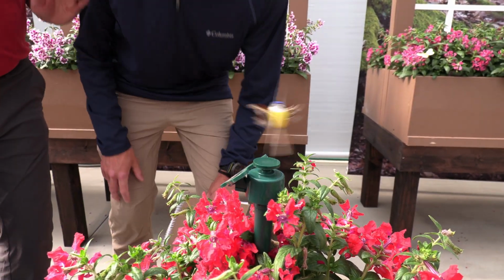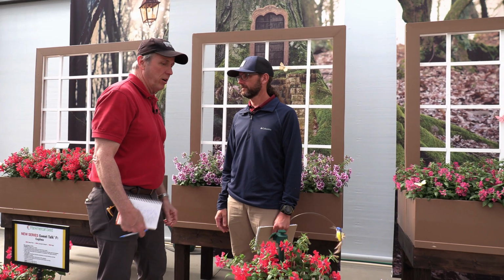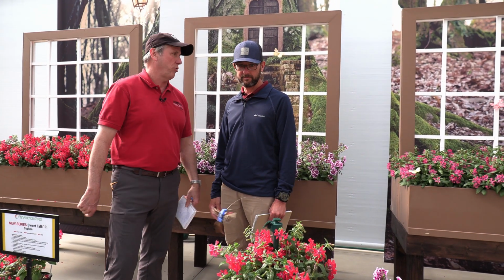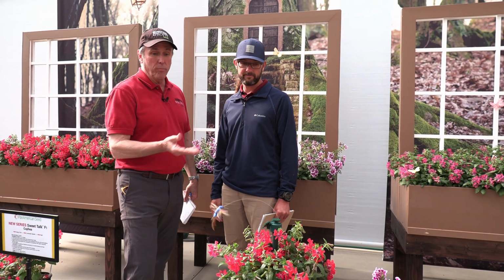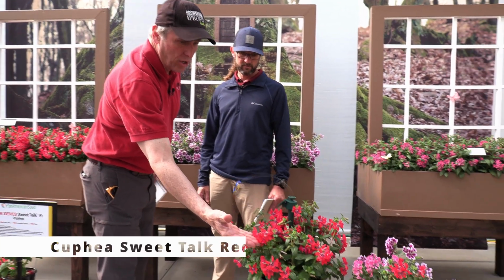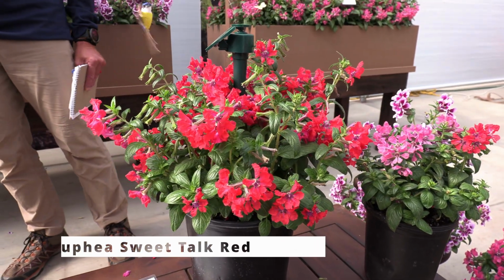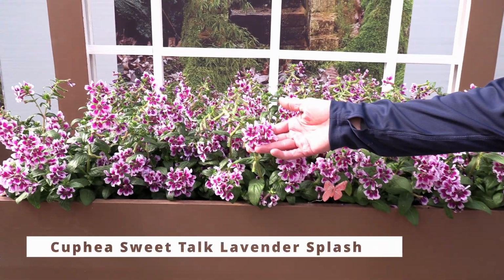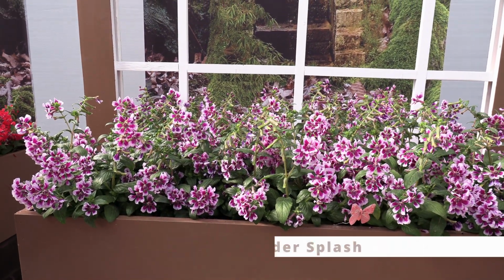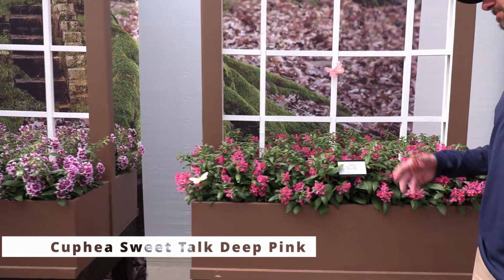Bill, don't bother the pollinators. They're trying to work here. They just discovered one of the new varieties from Pan American Seed, Sweet Talk Cuphea. Nature's natural hummingbird feeder. Who can blame them? Look at the size of the flowers on these. That one we're looking at is called Sweet Talk Red. There's a pretty bicolor here called Lavender Splash. And then on the end, this one is called Deep Pink.